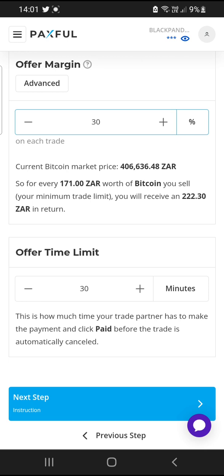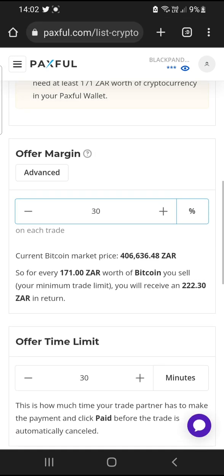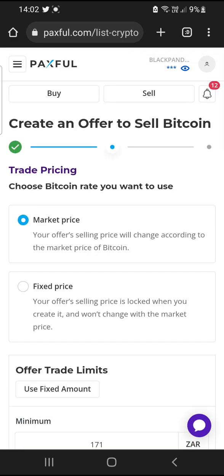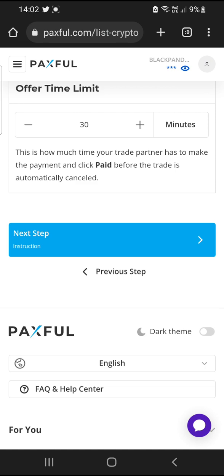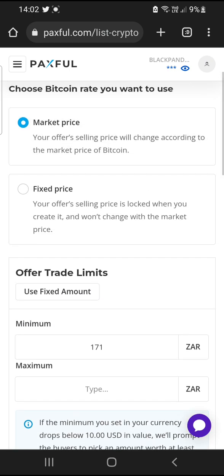Then you get to choose the amount of time you want the trade to be open. If a person initiates a trade, the trade could be open for an hour, 30 minutes, depending on how you want it to be. Since you're the one who's selling, you set the rules. So that's how it goes. It's a very easy platform to use.